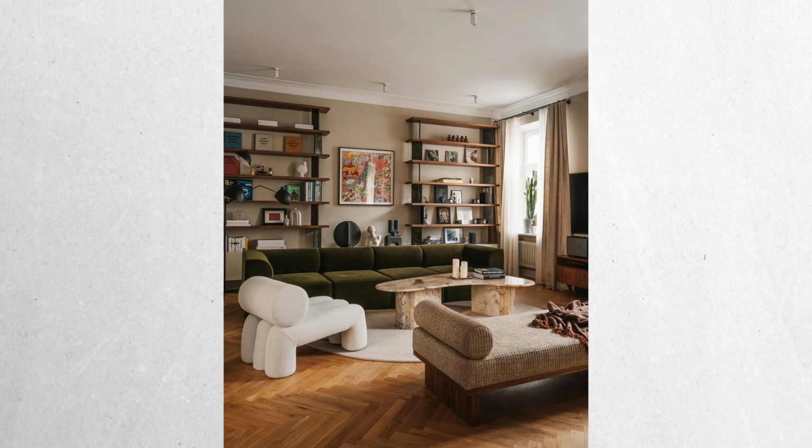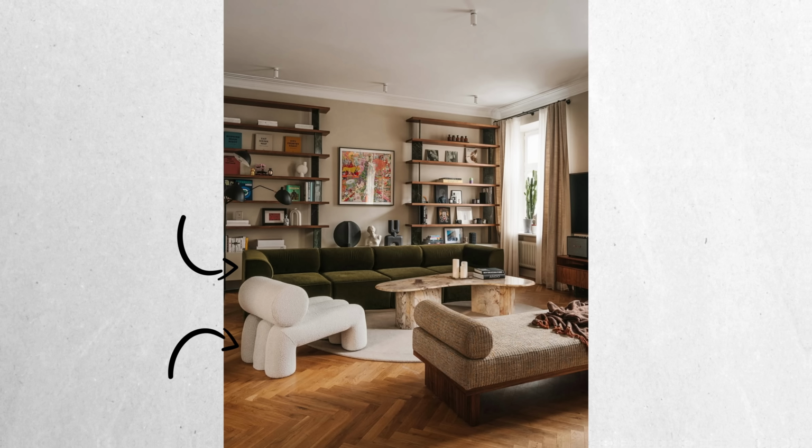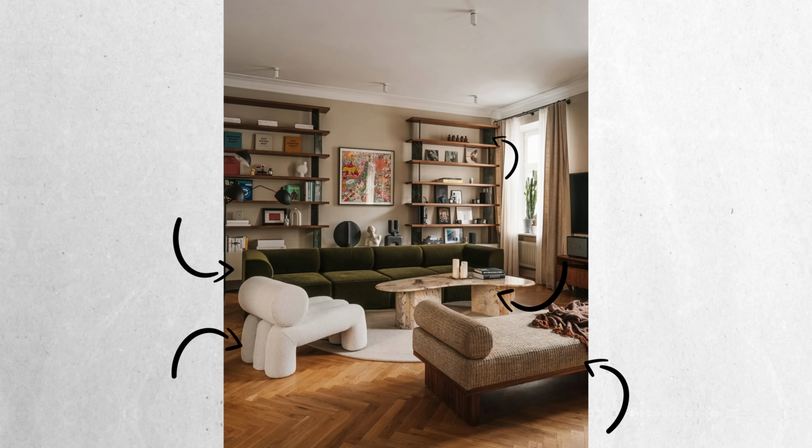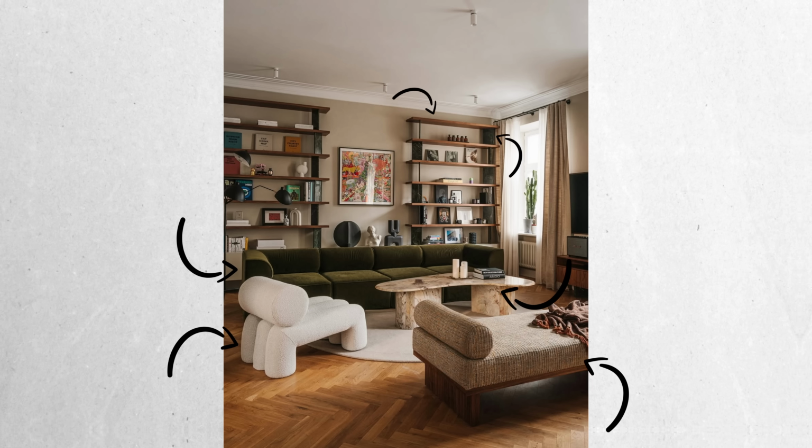Now we have to talk about furniture. There are 3 aspects here that I'd like to mention, and they are all related: texture, uniqueness, and diversity. First, notice how many different textures we have in this room. Specifically from the furniture pieces, we have a velvety sofa, a boucle chair, this textured upholstery on the lounge, the marble on the coffee table and shelves, and, of course, lots of wood as well. Texture is such an important aspect in interior design, and it really makes a room feel more interesting.